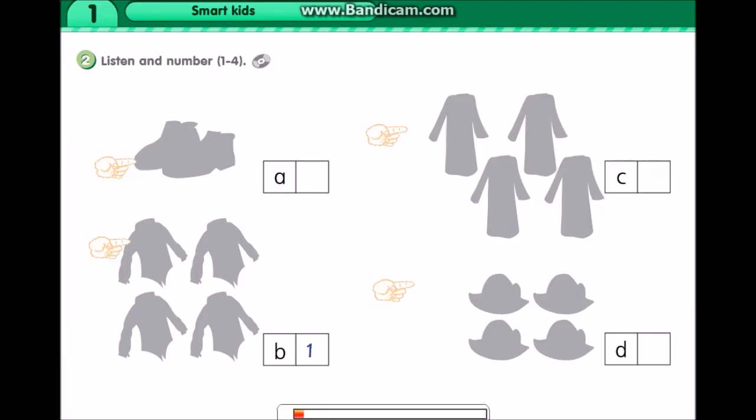Two. Listen and number. 1 to 4. 1. What are these? They're shirts. 2. What are these? They're shoes. 3. What are those? They're thobes. 4. What are those? They're hats.